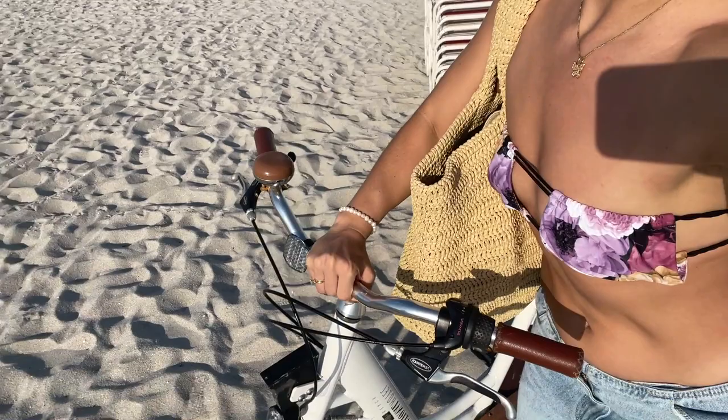Oh my gosh, we're trying to push our bikes through the sand. It's such a workout. We got kind of sweaty after a little bike sesh, so we're gonna go jump right in the water. We're back in our room. Bike riding was really fun and we took a little dip in the ocean.